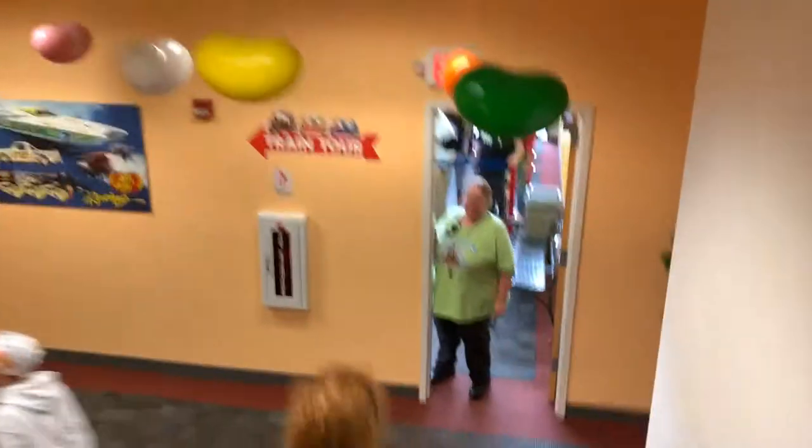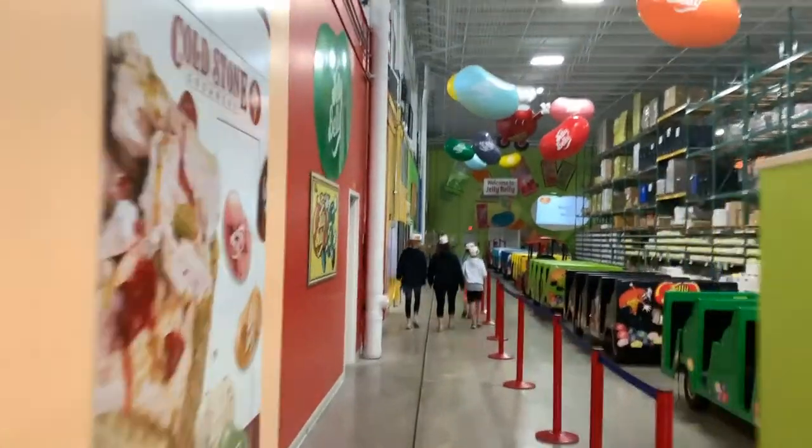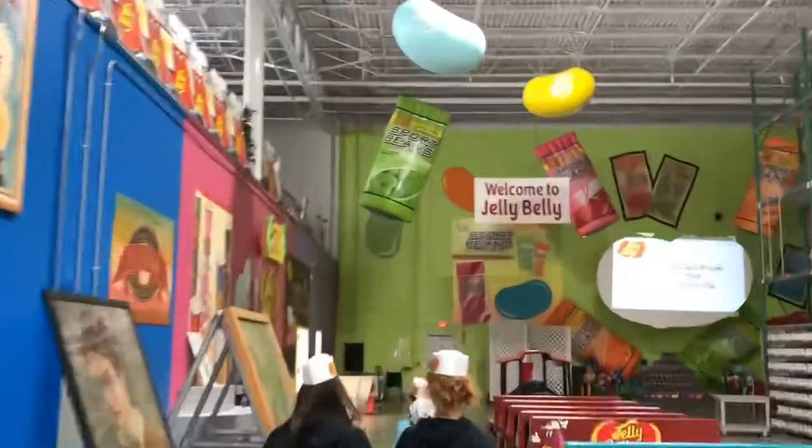We are headed down to the train now. Train tour. Thank you so much. I'm actually in the Jelly Belly warehouse. This is so awesome. Emily, what do you... Sport beans. Where can I get my hands on some sport beans?